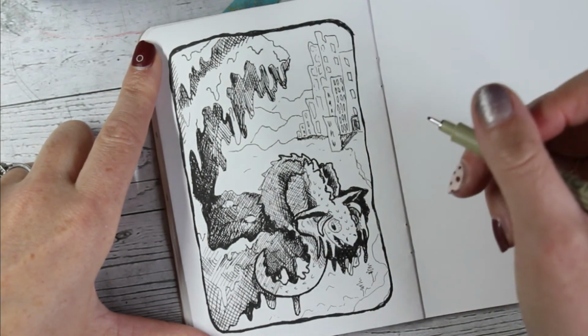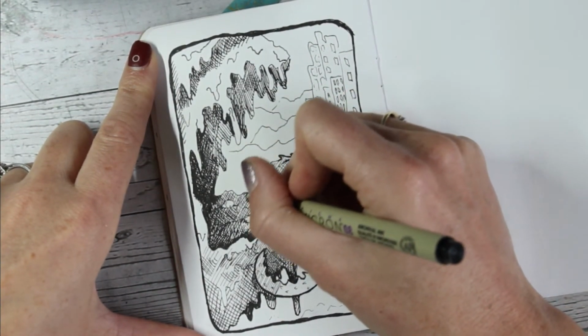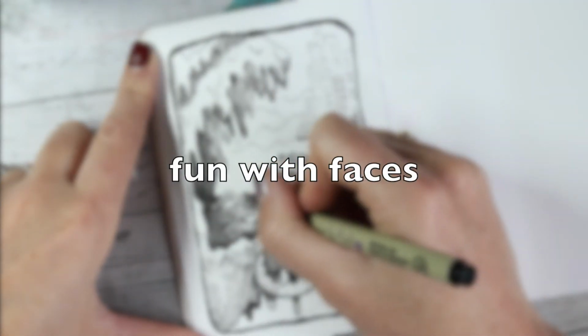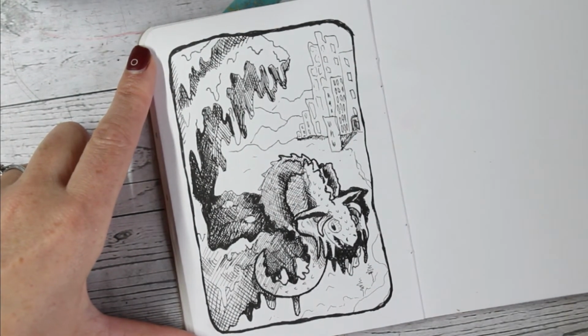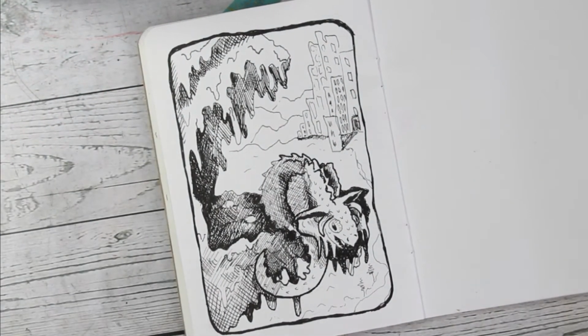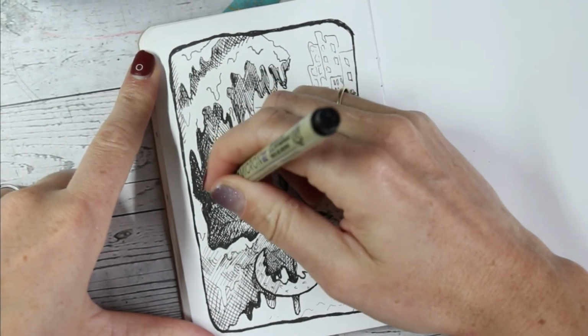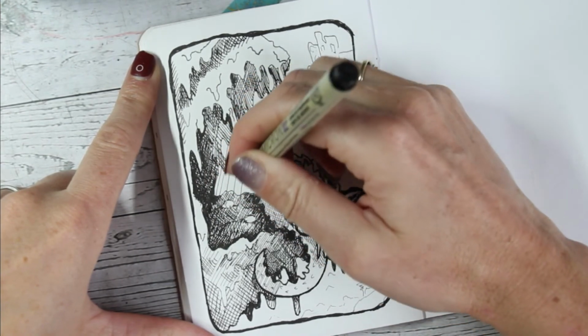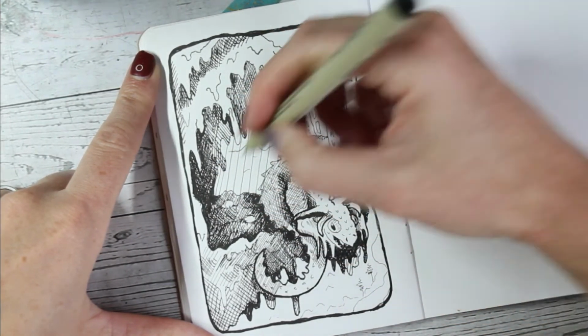There's so many art challenges that you can join into. I really love Fun with Faces, which is a challenge by Charlie Clemens, I don't know if I pronounce it correct. And she is fantastic in drawing people, and her challenge is all about drawing people's faces. So if that's something that you want to practice, perhaps that is a challenge that you would like to look into.